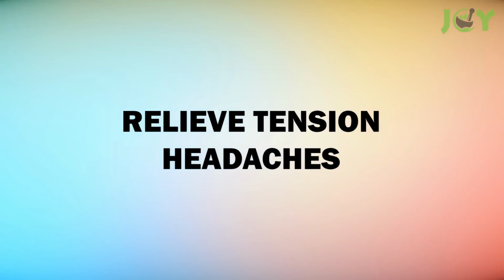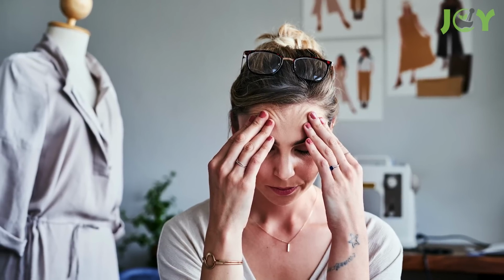Number 1. Relieve tension headaches. When a headache strikes, it can derail your entire day. The good news is that Vicks VapoRub can provide relief, especially if you're seeking non-oral options for pain management.